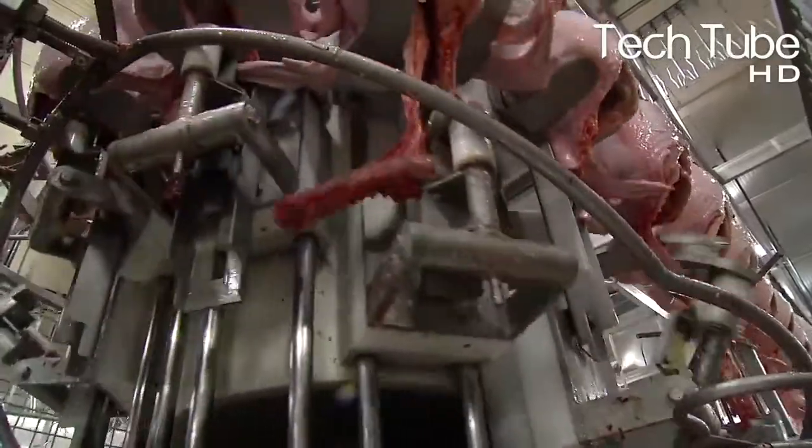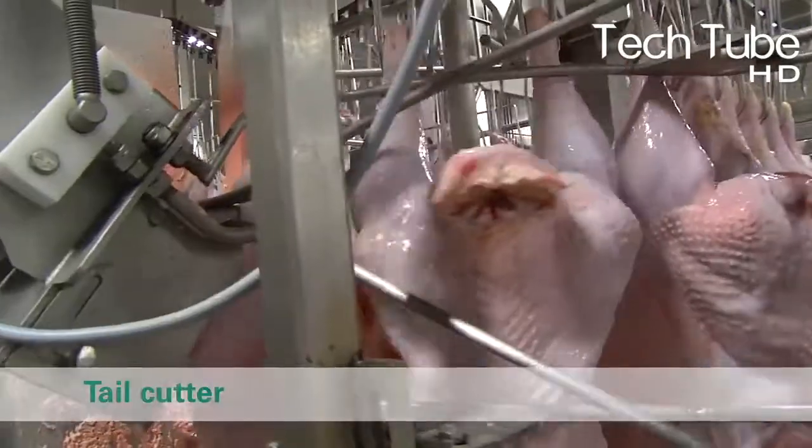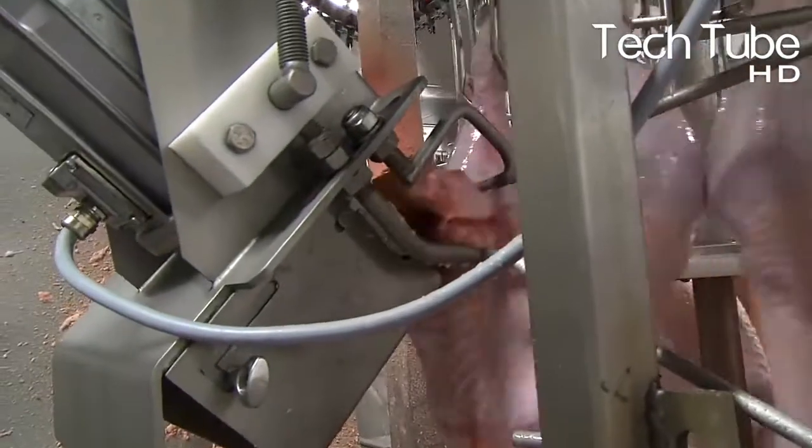Ultimately, the turkeys get an inside and outside wash, and then their necks are broken and separated, making another category of turkey meat, and their tails are cut and wasted.